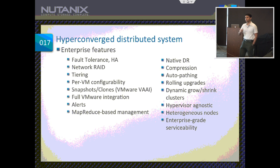Yeah, we can take the questions right now, because you started saying that everything was late binding and VM centric. Yeah. So let's talk about snapshots. Yeah, we'll talk about that. Let me go through the features. We'll take your questions right here.